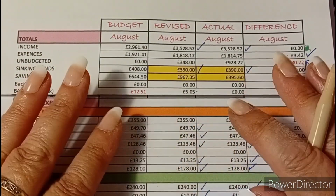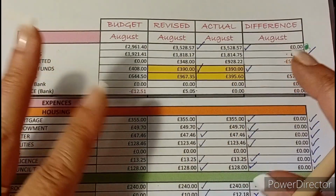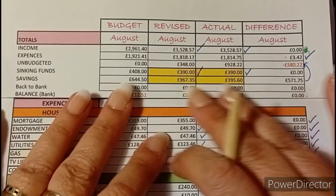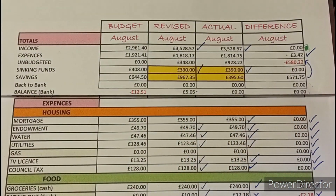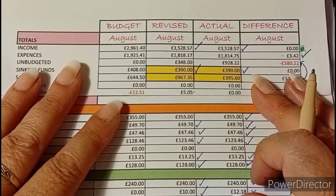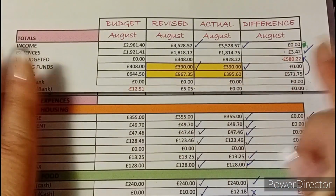It's been a horrendous month. It's the hardest month I've ever had to cope with, everything being thrown at us in all directions. But we made it, guys. We made it. We got through the month. So yeah, happy days. So that budget is now closed, thank God. Thank you that this budget is now closed.